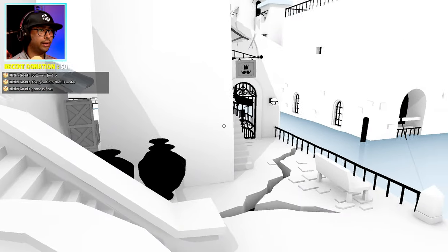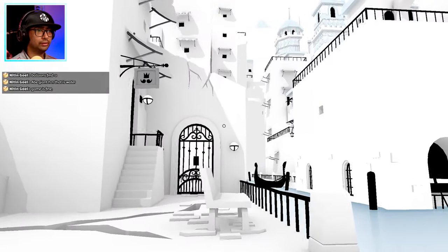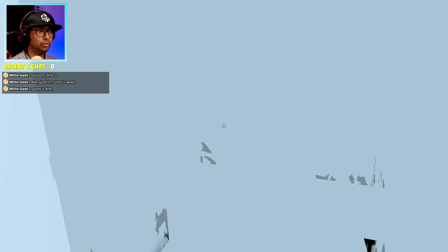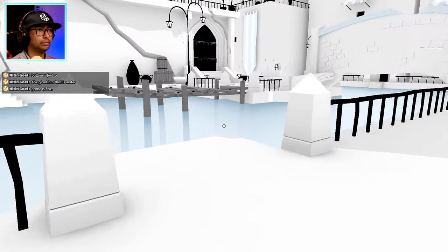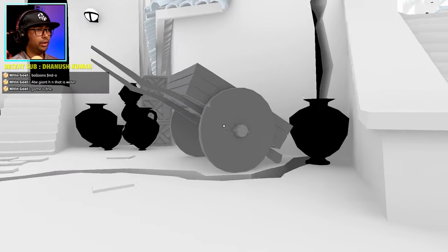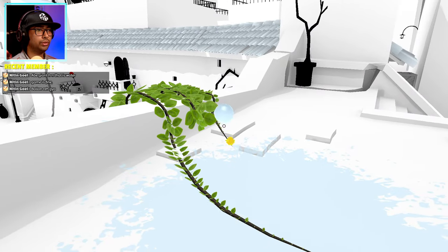Okay, this is another canal. This is just like Venice, I think. Wait, what is this thing? Some kind of shop? Wait, I can go inside. No, I can't. It's locked. So, how do I get across? That is the question. Okay, let's find our way. Ooh, can I bring my vines? Yeah, let's try bringing the vines. I think I have to use them.